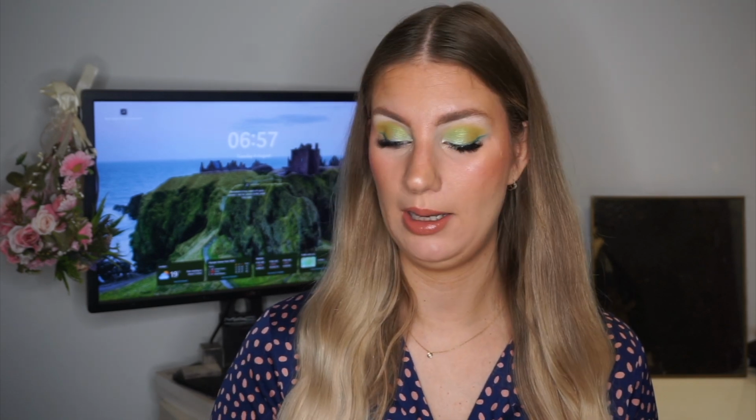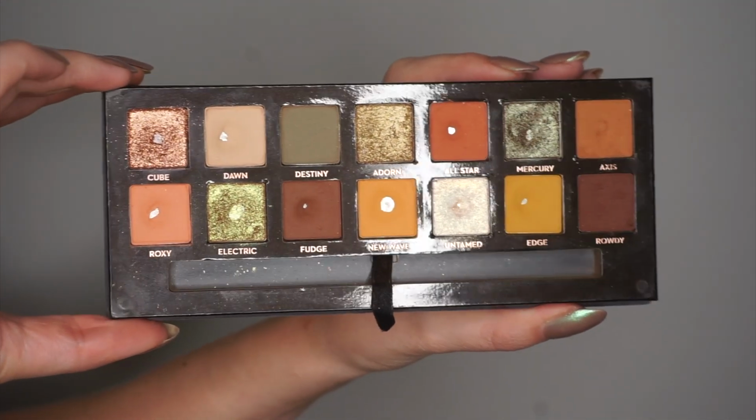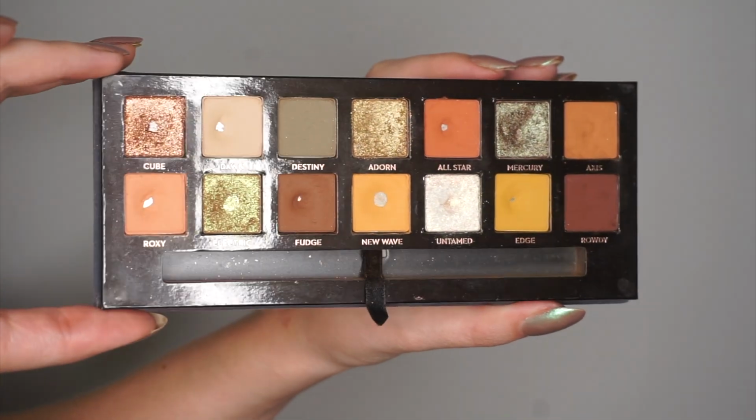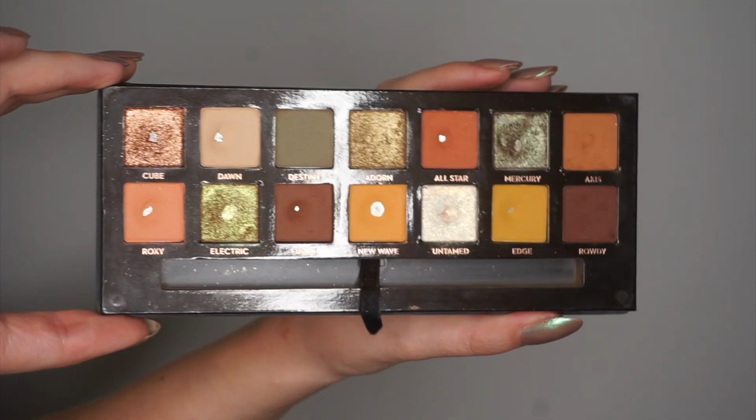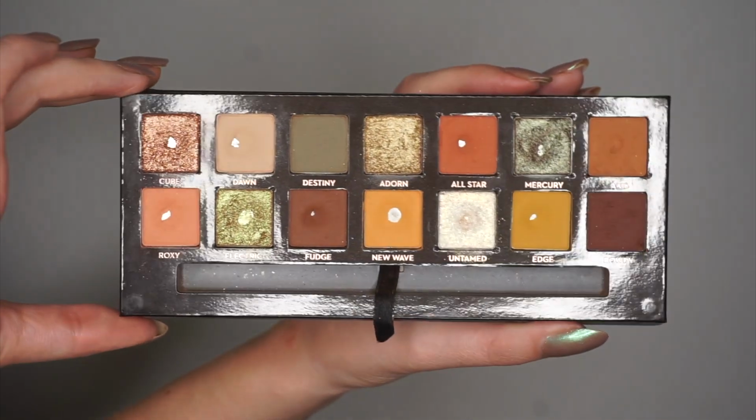Then the next palette is one that I'm very, very excited to reach for. That is the Subculture palette, which actually doesn't look like the Subculture palette. Now I'm just opening it up. It looks so stunning. It looks like this. I will also insert some footage. But this is actually a mix between the Subculture palette and the Jackie Aina palette.